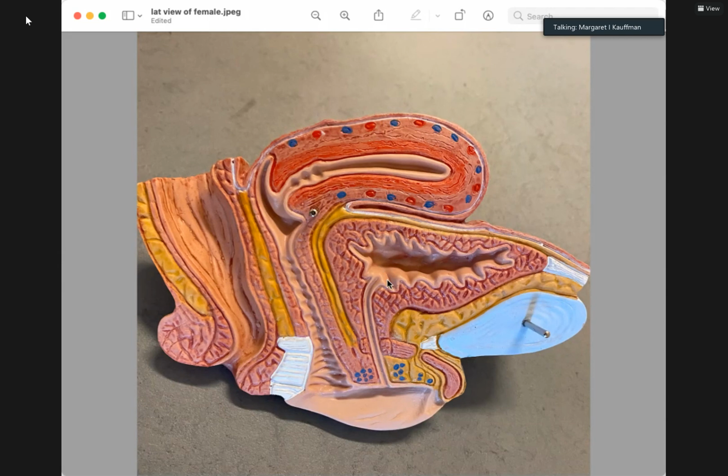And you can always tell the bladder because of the wavy lining of the transitional epithelia that you find in there with the rugae. So these are rugae. And then the urethra, which is again stratified squamous. And then this is the erectile tissue of the clitoris. And the two openings here are protected by the labia minora. They don't have the labia majora on this one. And then, of course, this is the rectum.